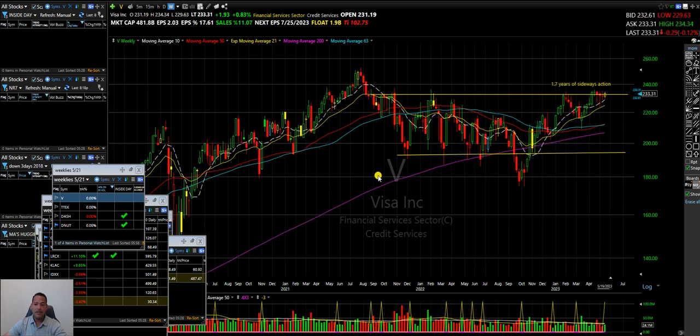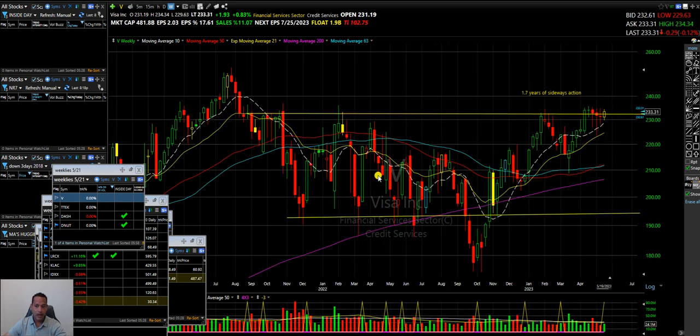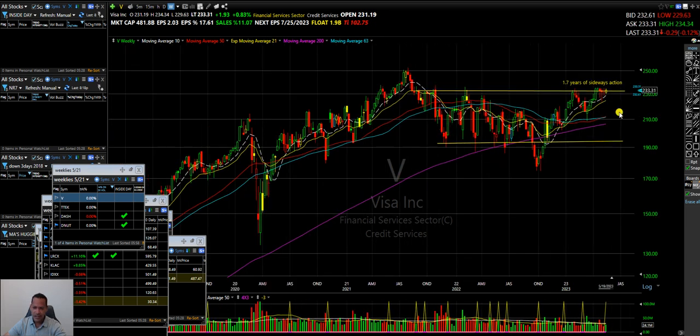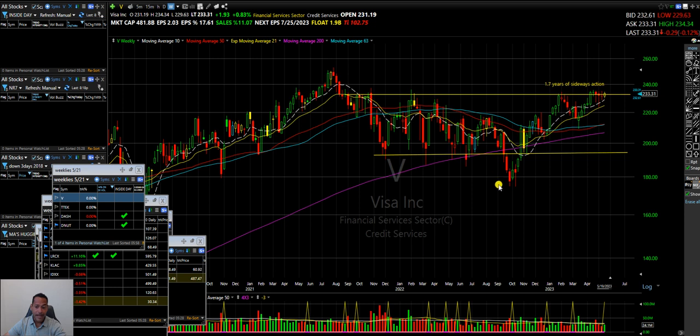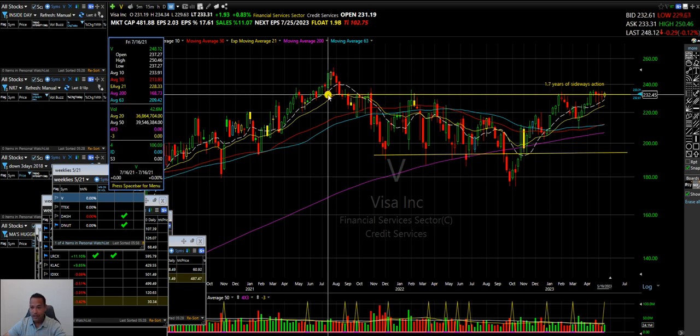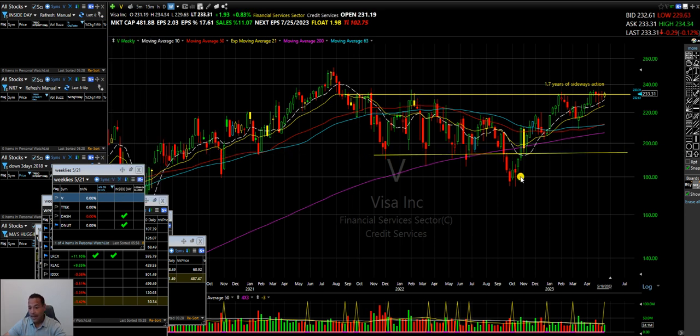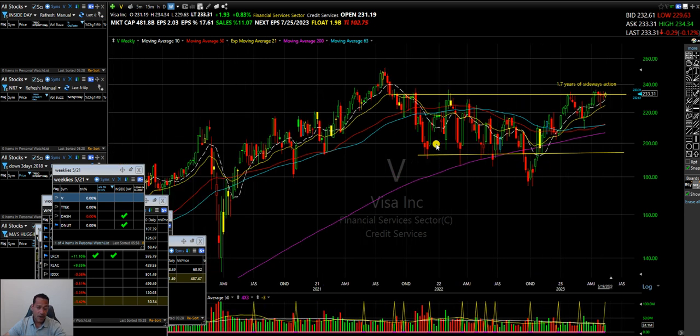But either way, let me tell you what I got going on for this week, and only for this week. First one is Visa, ticker symbol V, trading sideways for almost 2 years, 1.7 years. As you can see here, at the very end, the stock was trading between, call it 232 and around 194, 195. And finally, either the sellers are running out of supply, or the buyers are getting more aggressive.